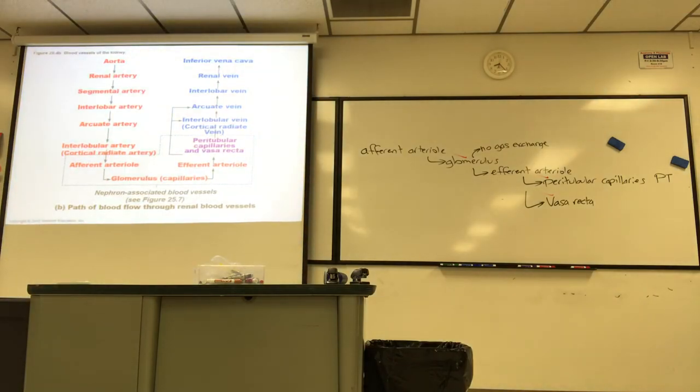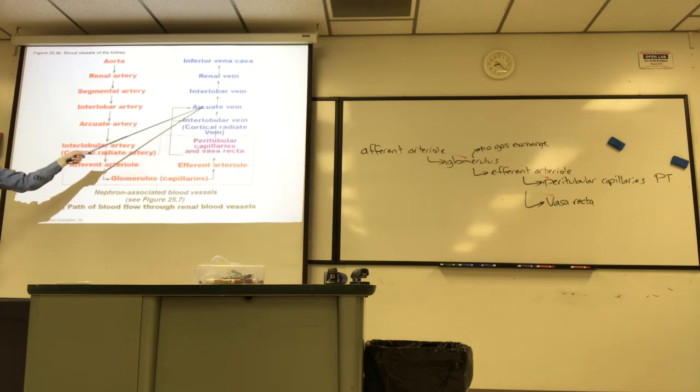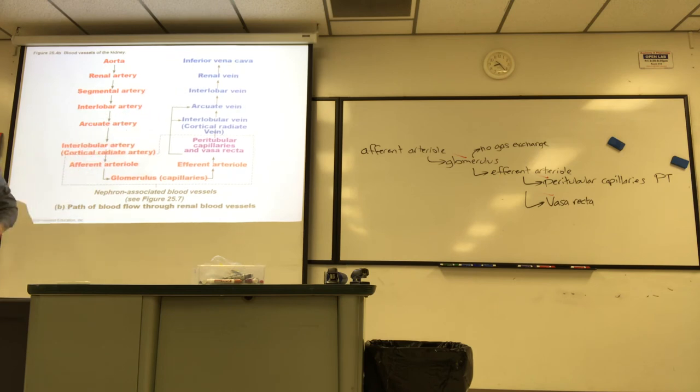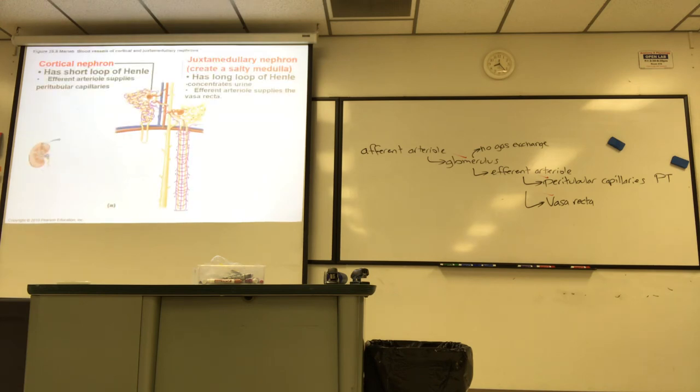And so this is kind of what we went through. I went through this already. They start from aorta, and we went all the way through all these structures to glomerulus, no gas exchange. And from efferent arteriole, you can either go to peritubular capillaries or vasa recta. That's where you have the gas exchange. And the veins have the same name on the way out. All right, so what I didn't mention about nephrons is they come in different varieties. The two varieties I chiefly want you to know are based on long and short ones.